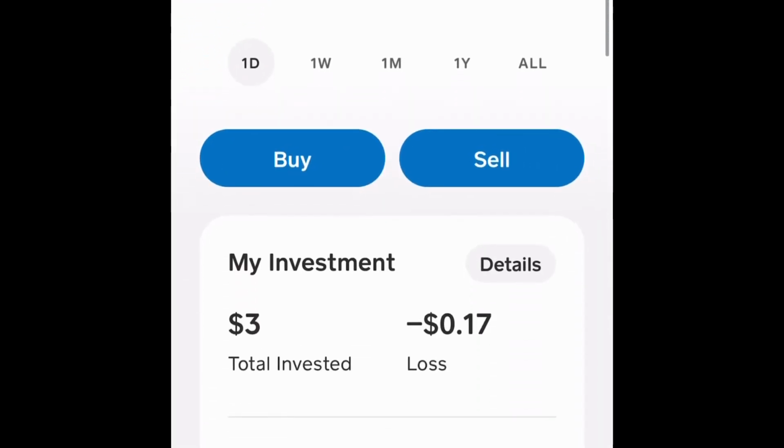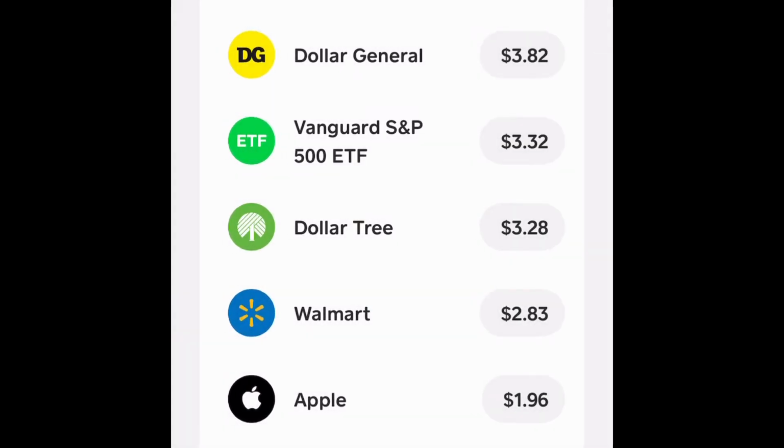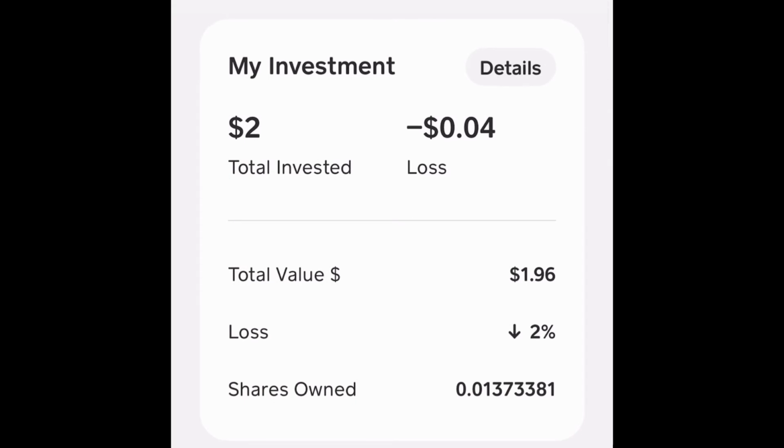Walmart, I went there a total of 3 times, so that's why I have $3 invested in there, and I lost 17 cents so far. Apple, I have 2 different transactions. So one transaction was when I paid my phone bill because I have an iPhone. The second transaction, so the reason I have $2 invested for the month of September, is I also have a storage plan, and so that gets charged a couple of days, or right after basically my cell phone bill, and so that's why I have a total of $2 invested for the month of September in Apple.